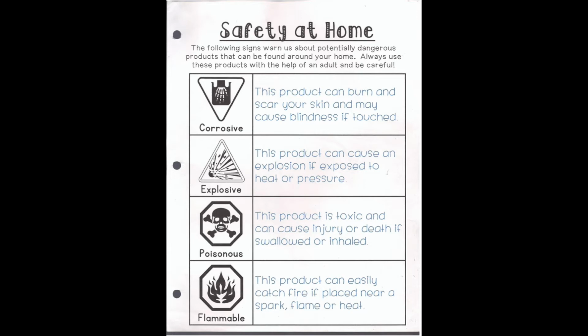So for example, this wouldn't have a poison symbol on it, but thinking about poisonous items in the world, think about poison ivy. So it's not as dangerous, you're not going to die, but what would happen is if I touched poison ivy, then my skin would be getting all itchy and probably inflamed. So then you have to take care of it. So a poisonous product is much worse. It can actually cause a lot more harm and damage to your body and can also result in death, which is really scary. And then the last one is flammable.